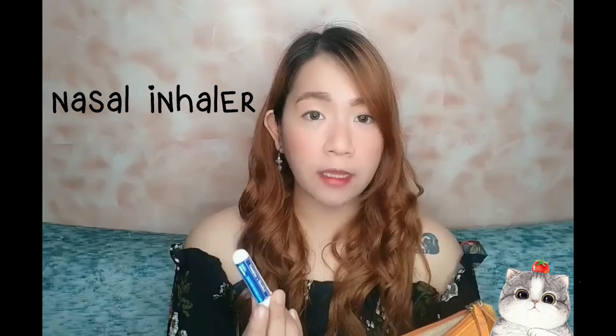I have with me an inhaler. This is very important, lalo na kung may sinusitis ka. I have with me eye drops. Well, if you've been using the computer most of the time, this is very useful for you. I got this one from Shopee, from an online store. Paubos na rin siya, so I'm planning to buy another one.